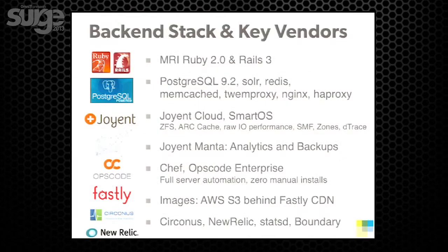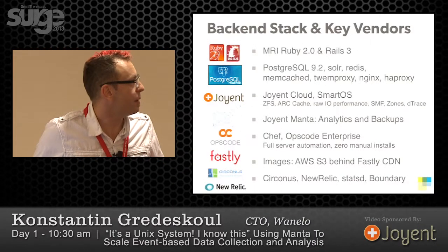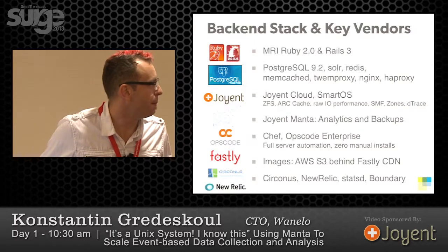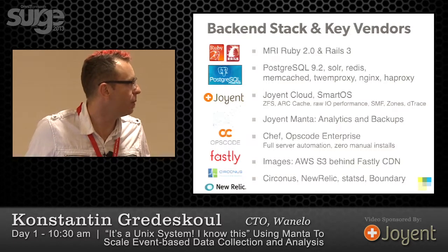People love the app. And since it's a tech talk, really briefly, this is what our backend stack and key vendors look like. We are running our site on MRI Ruby 2.0 on Rails. We are on top of Postgres, Solr, Redis, Memcache, all of these awesome open source projects. We are running on Joyent Cloud. We love SmartOS, ZFS, L2ARC, all of the goodies that come with it. We are obviously using Joyent's Manta, which we'll talk about a little bit more in detail. We are automating the entire infrastructure with Chef. We're using Fastly as our main CDN, and currently it's in front of Amazon S3, but that's something that we're also planning on migrating to Manta sometime soon.